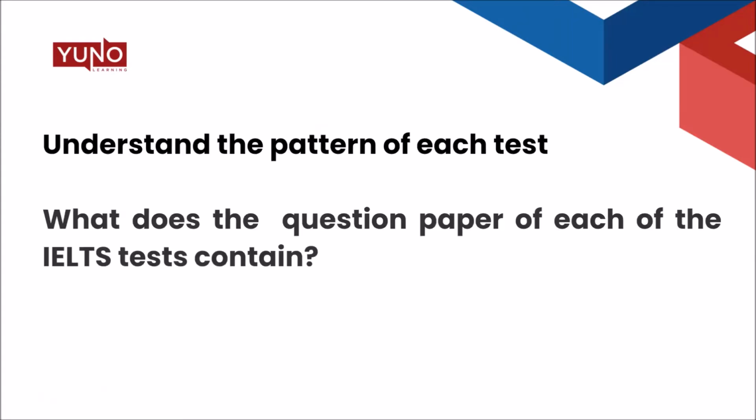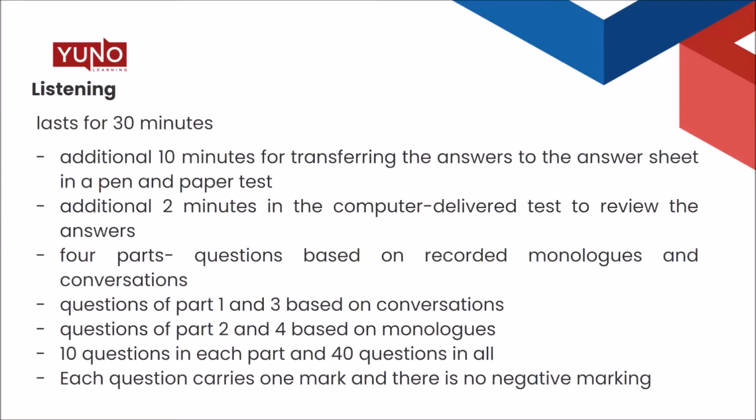So let's understand the pattern of each test. What does the question paper of each of the IELTS tests contain? So when it comes to listening, the listening test lasts for 30 minutes. So out of all the 4 tests, listening, reading, writing are taken together.